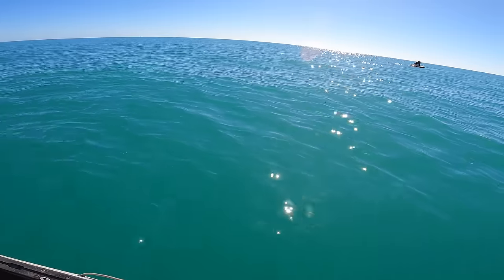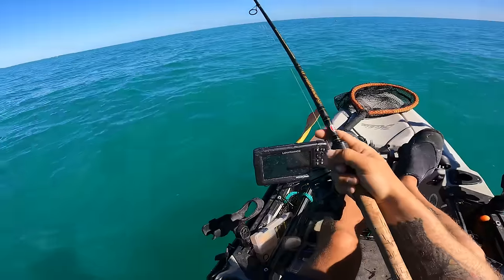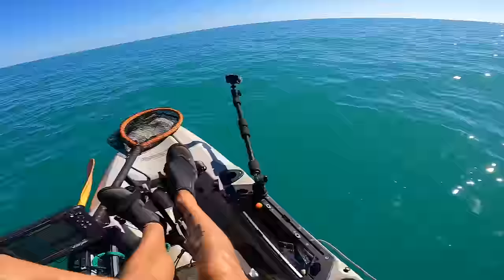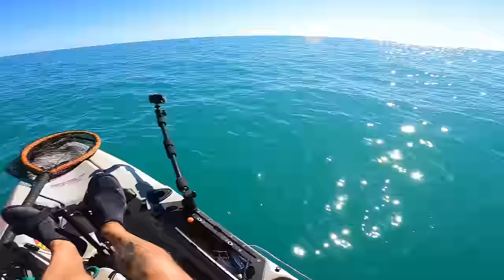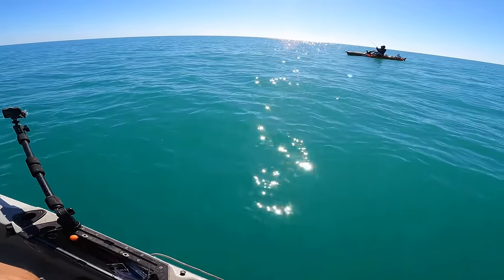Got a nice fish. You're gonna have to turn around and start chasing him. Yeah, start chasing him. It might be a shark. I think that's the biggest fish I've ever caught. You better get him.